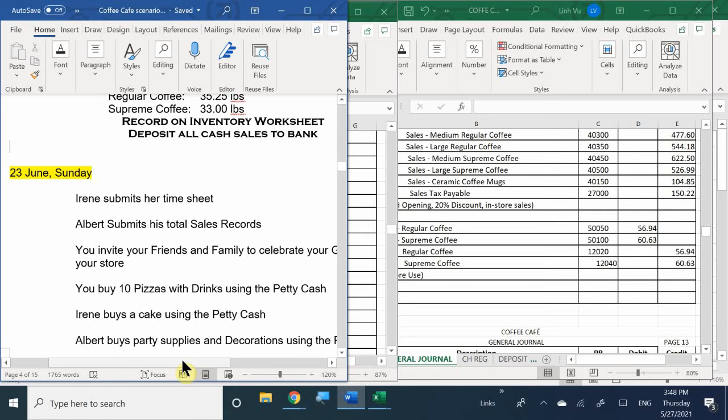Once again, Albert is not mandatory either to stay the full 8 hours because he's just simply there for one thing and one thing only. He's a sales representative, so he can come into the office and leave whenever he likes, as long as he gets the job done.